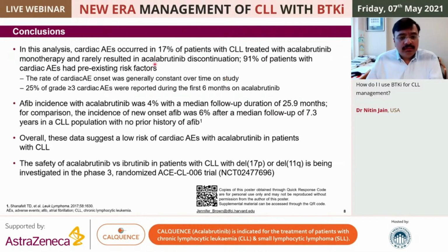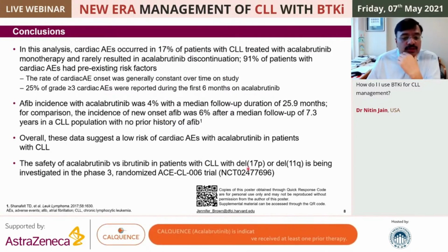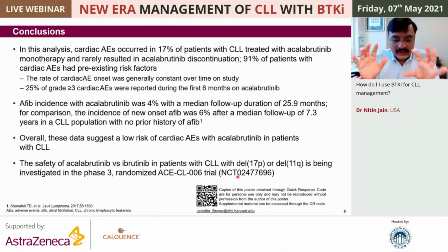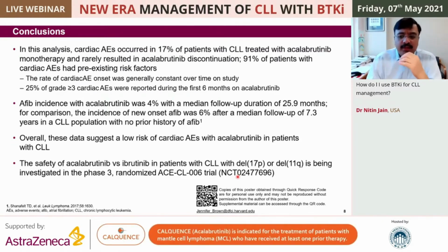And again, in their summary, the investigator stated that this 4% rate overall appears to be better than what you would have seen with ibrutinib for these patients. But I think when the head-to-head data comes out next month, hopefully we'll be able to compare, in the same randomized fashion, the atrial fibrillation rate between Acalabrutinib and ibrutinib, and obviously compare other side effects as well as efficacy between the two BTK inhibitors.